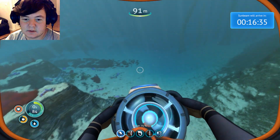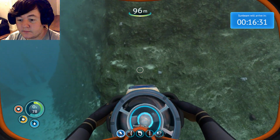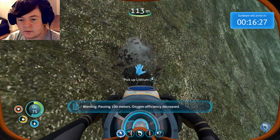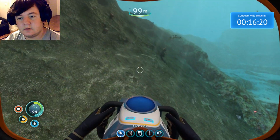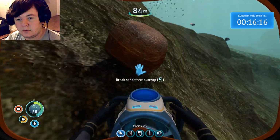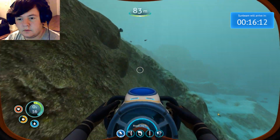It looks like we're entering a new biome, so we're getting closer to the Aurora here. Oh, and we've got some shale. First shale I think we found. And there was lithium in some of that. Got lithium, we've got gold. That'll be important for later. I mean, we won't be needing it immediately, but it helps to have it in advance.